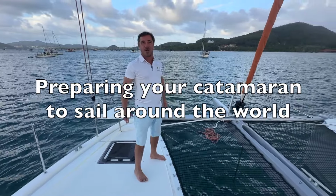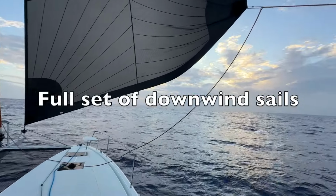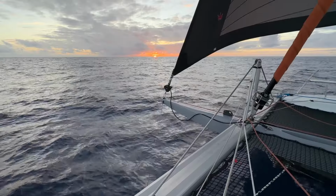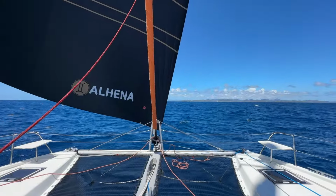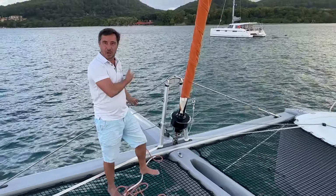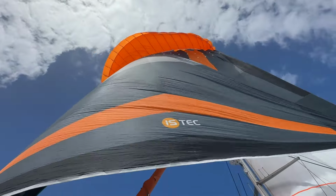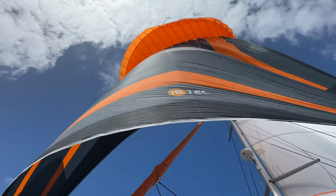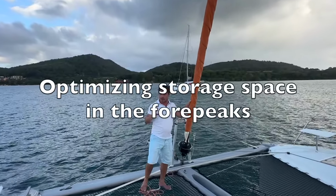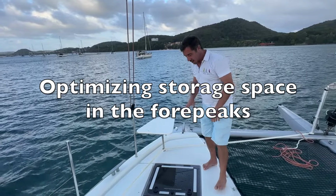Starting from the bow, they have a full set of downwind sails. There's a Code Zero, a parasailer, and an asymmetrical spinnaker. The Code Zero and the asymmetrical spinnaker go on the long bowsprit that is here. It's the long bowsprit option from XS, and the parasailer is a symmetrical spinnaker with a flap in it that we fly here. To store all these sails, Jean-Pierre wanted us to organize some nice storage in the forepeak. That's what we've done.